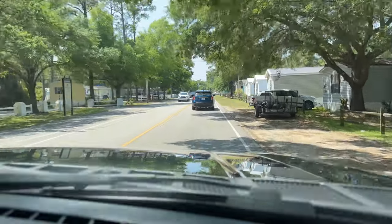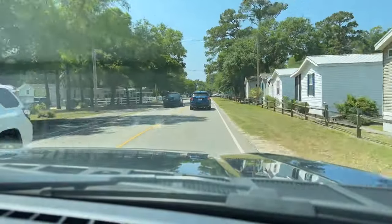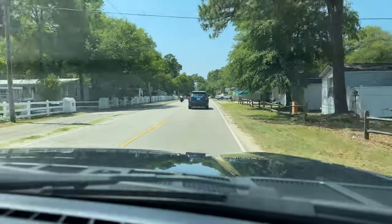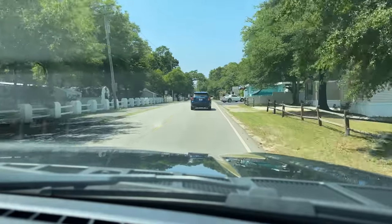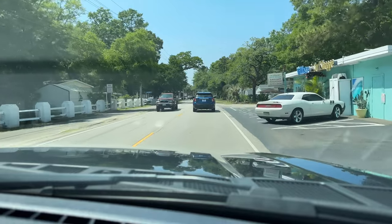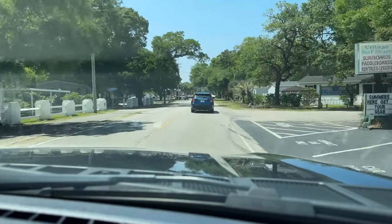Village, I think it's surf shop up here on the right. It's been here, I think, 52 years, if I remember the sign correctly. We'll see in a second. That's what it said last time I drove by it. Not that long. Oh, there it is, since 1969.